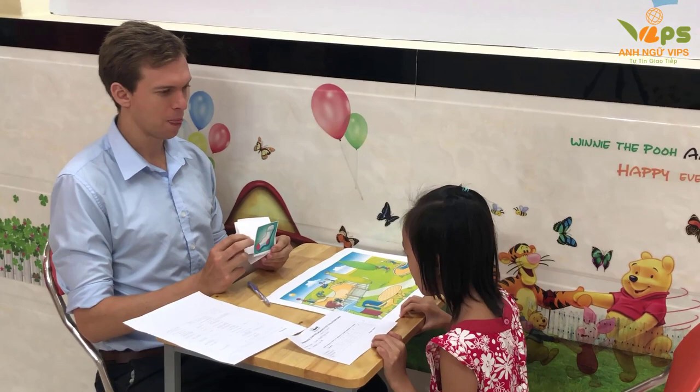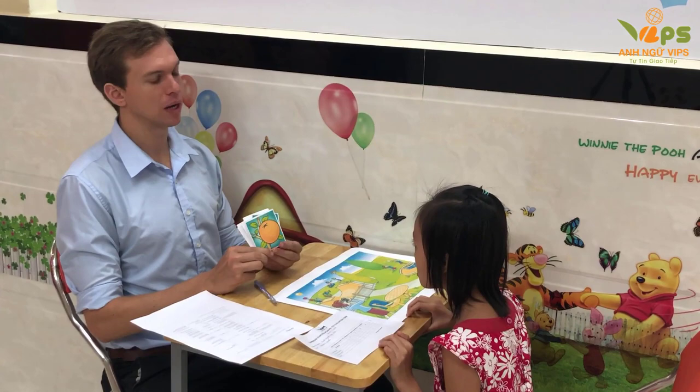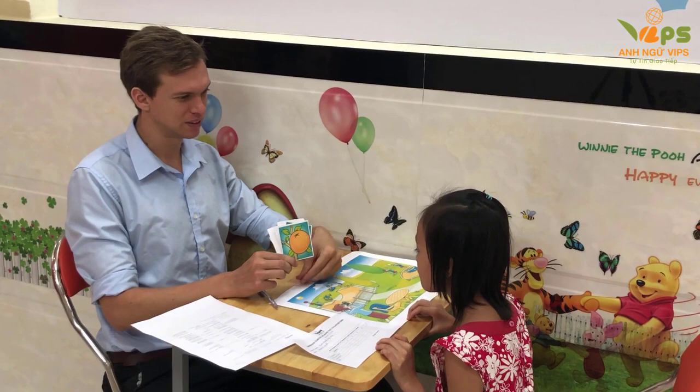This is an orange. Orange. Do you like oranges? No, I don't. No, I don't. What is your favorite fruit? My favorite fruit is strawberry. Strawberry, nice. Okay. Now I will show you one more.